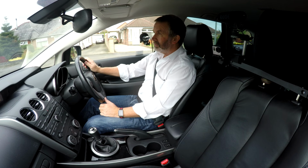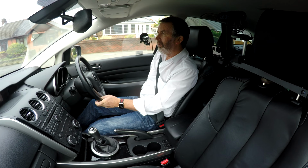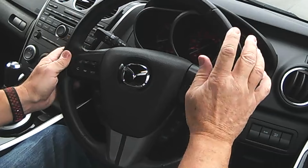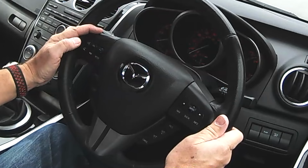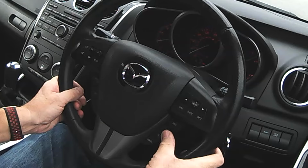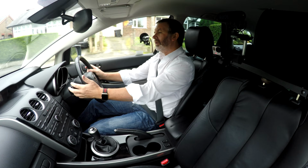Right, well, what have we got? Electric seats. Let's get a bit further down. There we go. Got a multifunction steering wheel, and that's like mission control. Nav controls on the right hand side, speaker controls on the left hand side, cruise control here and also there. Wipers on the right, rear wash wipe as well. Indicators left, headlights left as well.